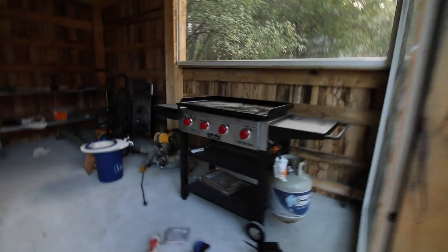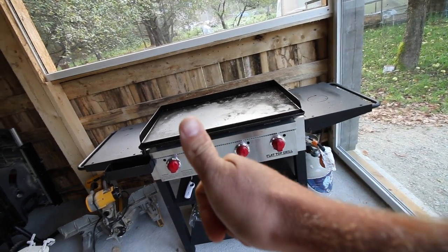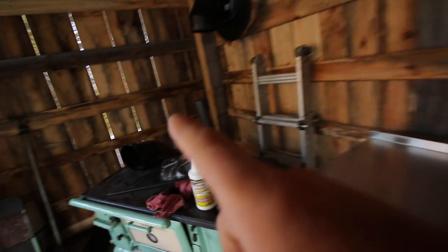Let's go check on the outdoor kitchen. So we've gotten it set up in here a little bit. We got our new Camp Chef flat top griddle. Works awesome. We have our stainless steel countertops. We have our adapter made for the stove to go from 7-inch oval to 8-inch.